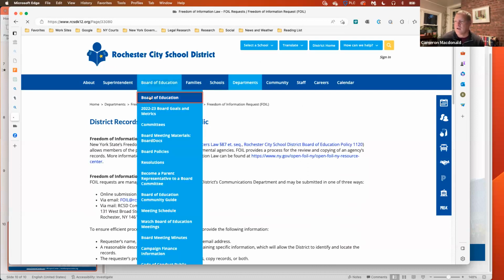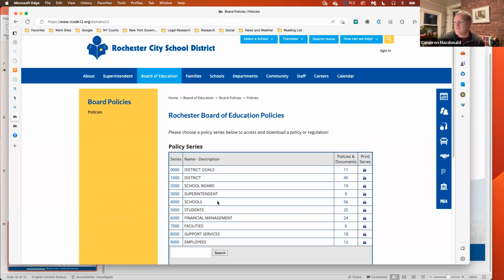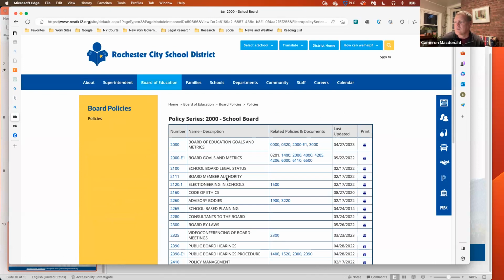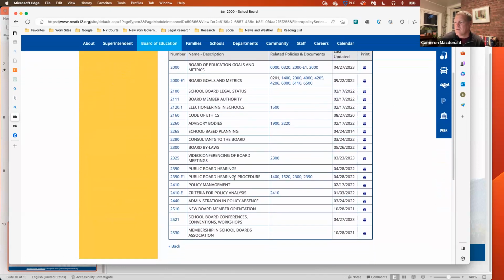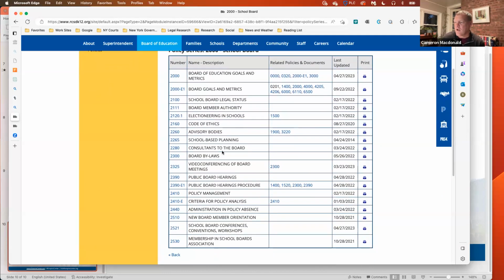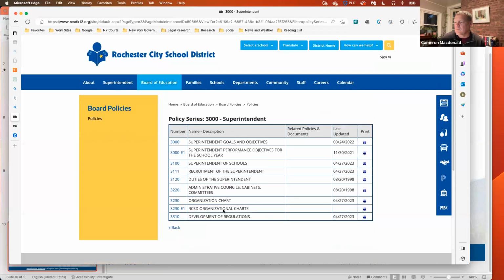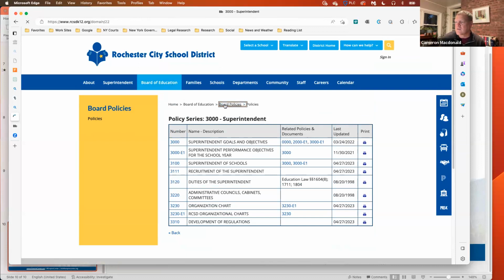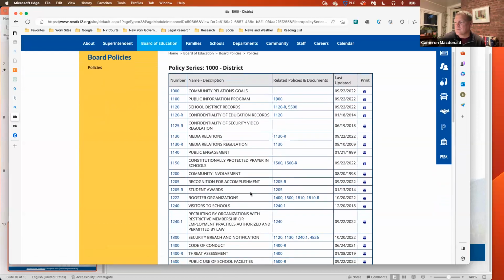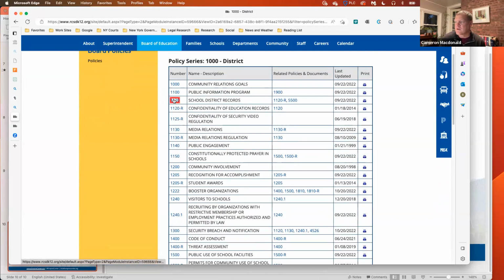So that's where you can sometimes also find it. I'll take you to the Board of Education, board policies, where I was telling you about what you can find for the records. Let's see, school board. You have to root around. Sometimes it's better than others. It seems like the districts have a standard way of organizing their policies across the state, but it's not working here on this particular one. Superintendent, maybe we can go back to the district. Community involvement. So unfortunately, you do need to root around.